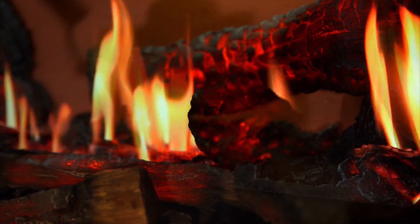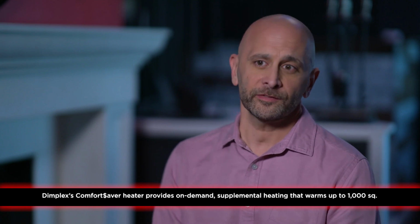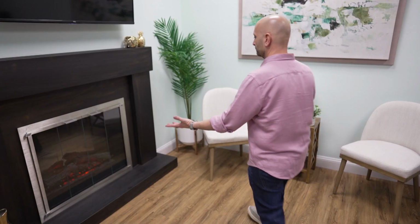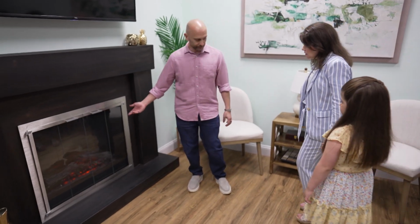A myth about electric fireplaces is that they don't heat. And that's just simply not true. Our Comfort Saver heating system can run on either 110 or 220 volts. And it will sip electricity 1 watt at a time, making it the most efficient electric heater you can buy on the market today.